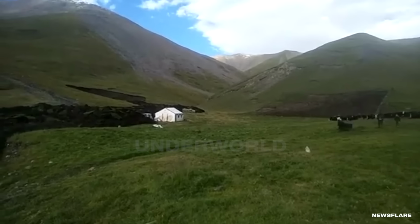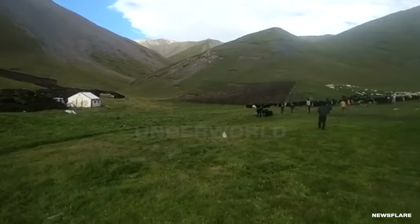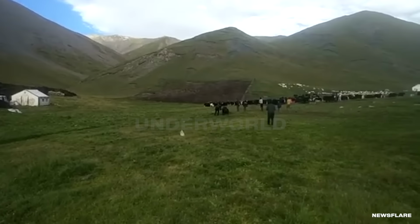According to reports, this pseudo-landslide affected several families and a farm. Thankfully, nobody seems to have been hurt.